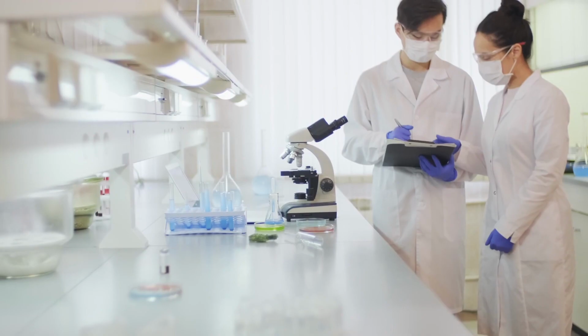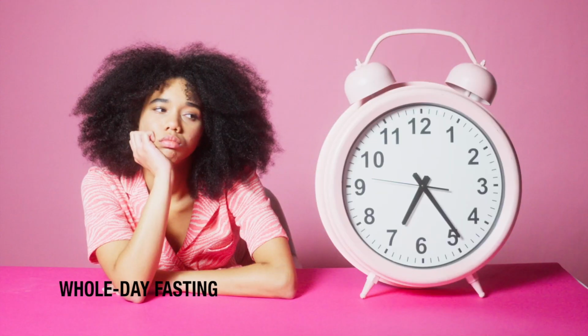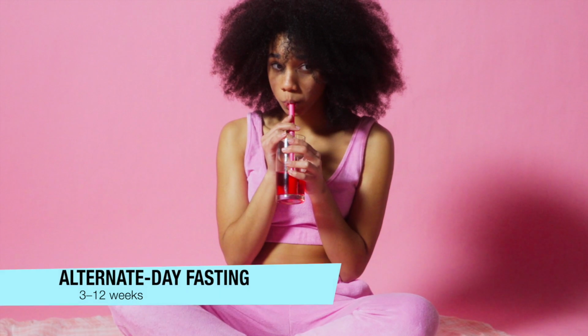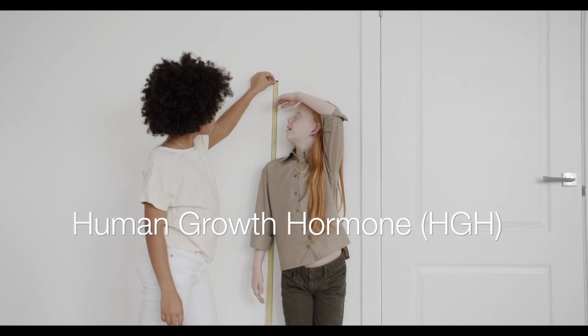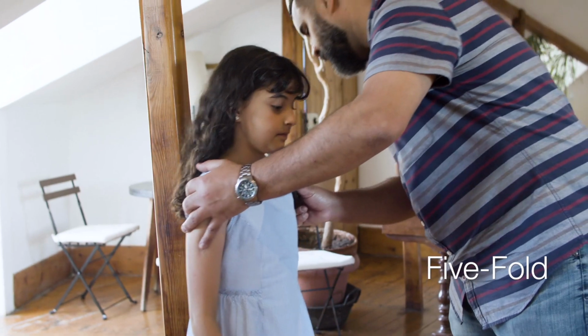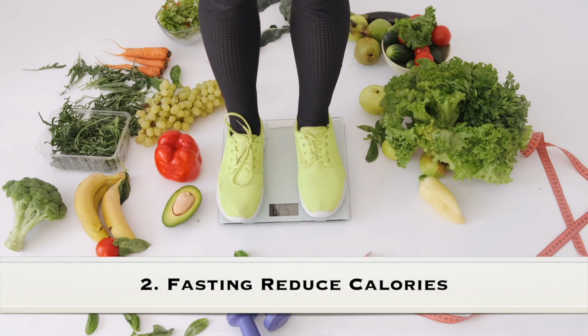Research has shown that intermittent fasting may enhance fat burning. According to research, whole-day fasting trials lasting 12 to 24 weeks and alternate-day fasting trials lasting 3 to 12 weeks both help people lose weight and body fat. Human growth hormone, HGH, whose levels may rise as much as 5-fold, is another hormone whose levels are changed during a fast.